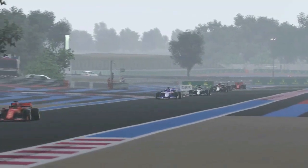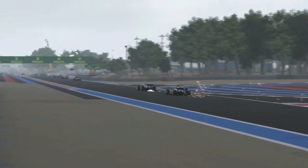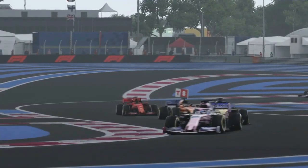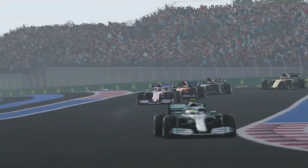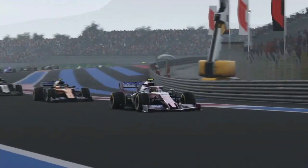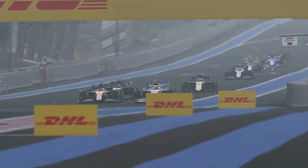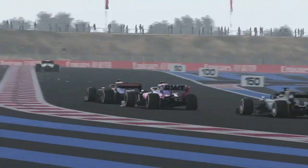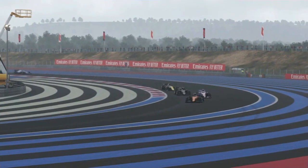As we come to us now, look how far we are behind Kvyat. We're going to have to really send this, I think. Send it properly down the Minstrel chicane. Kvyat sees us coming, and we're going to take P15 from the Russian. But will Hulkenberg retain P2 against the flying Finn Valtteri Bottas? Carlos Sainz having a look as well. No, Valtteri through into P2. Good move from the Finnish driver there.